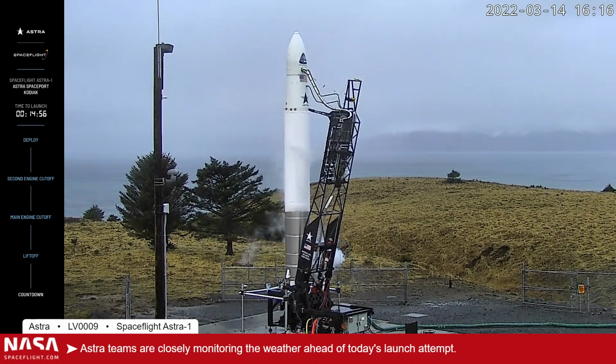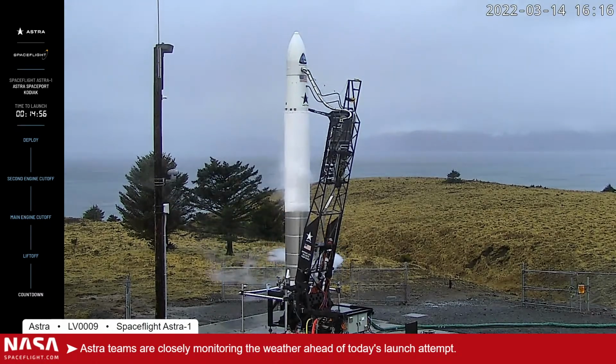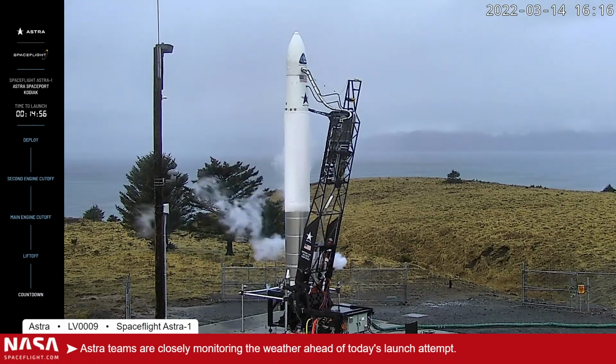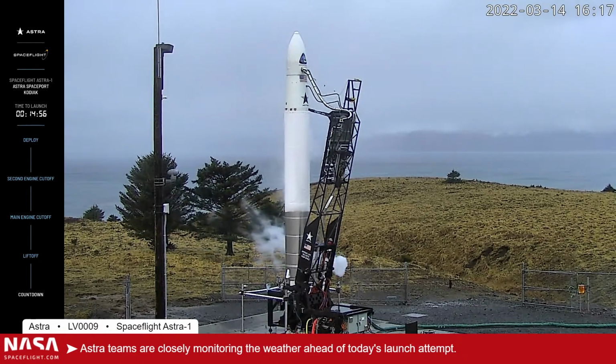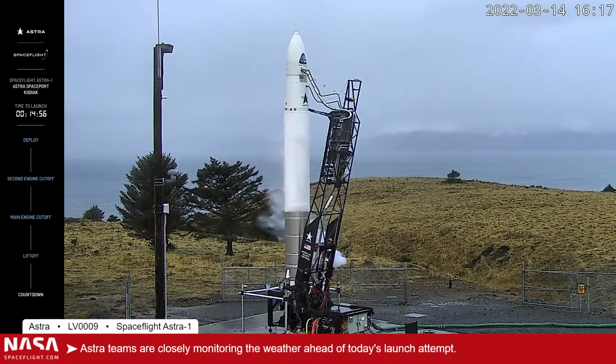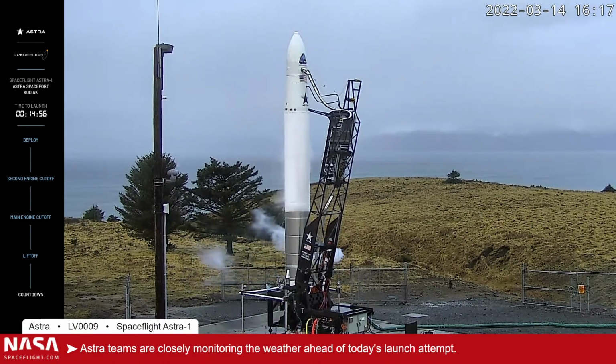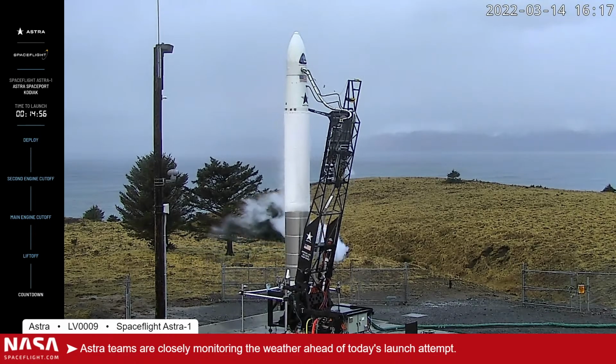Do have a question. There's a couple people in chat asking about that tank structure that we talked about earlier, with the liquid oxygen on top and the RP-1 kerosene on the bottom. Is there a reason for that particular order? Well, I think that's just how the system was designed. Maybe we'll get back to you on that. We'll have to wait and see.